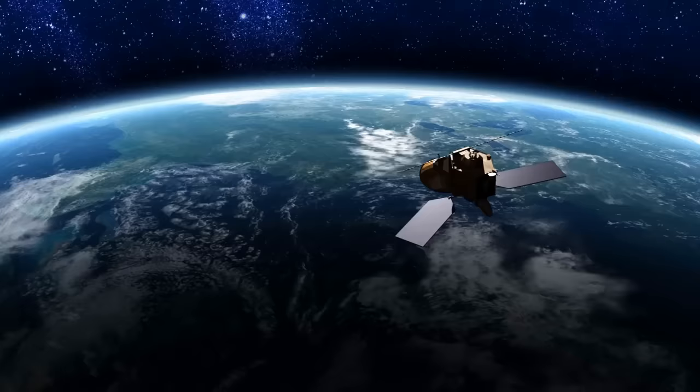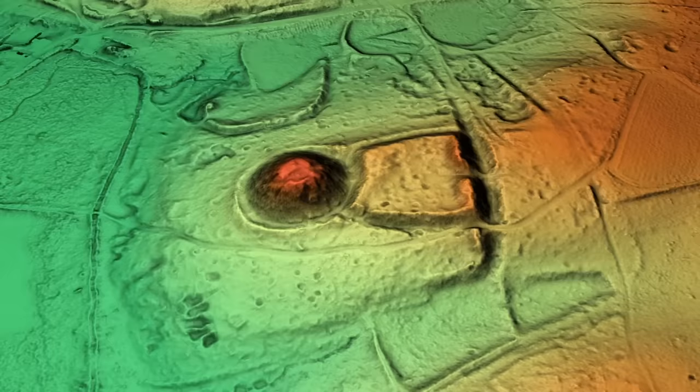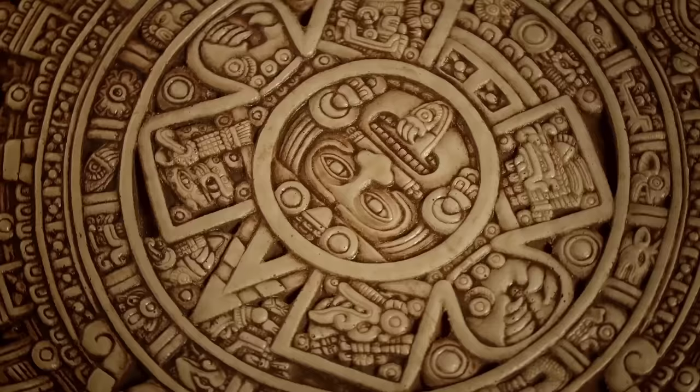Laser scans have revealed 60,000 structures hidden in the jungle. These are structures that have never been seen before by modern human eyes. Scientists have always known the Maya Empire was big, but they hadn't imagined it was this big.